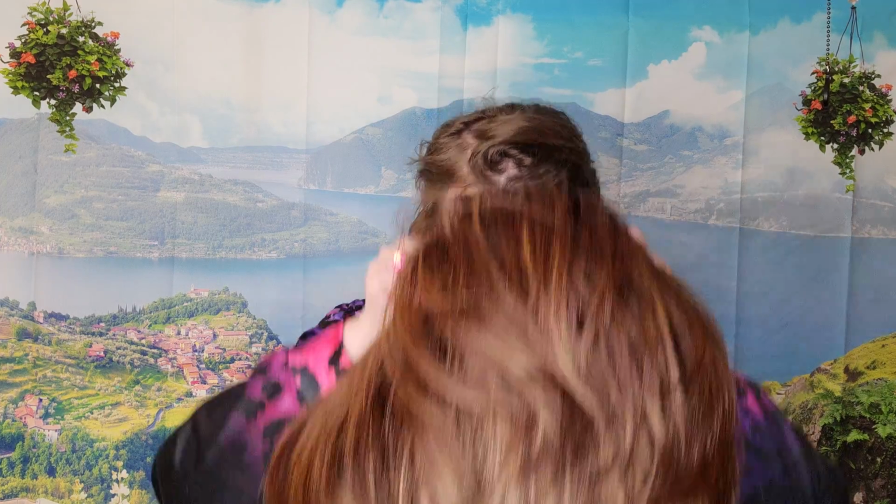And this one is also Tressallure Avery. Go ahead and put her on real quick. So this is the same style, but it's in a different color. And this color is called Dark Amber HL. So this is Tressallure's Avery in Dark Amber HL, which I absolutely love this color as well.